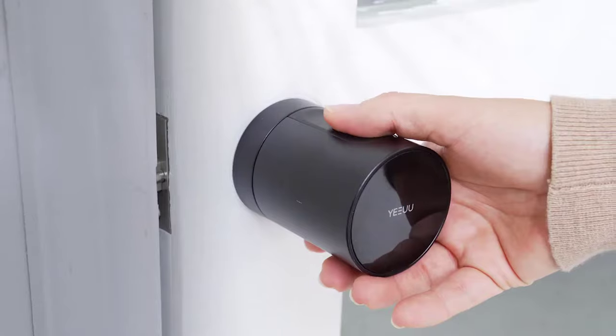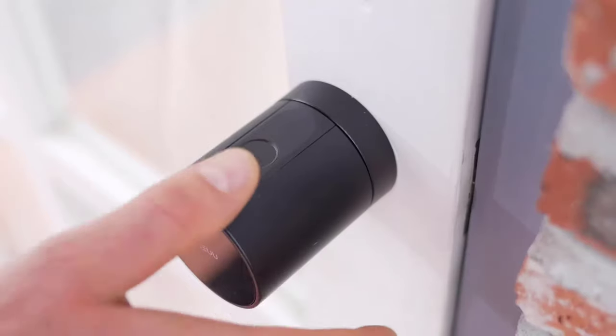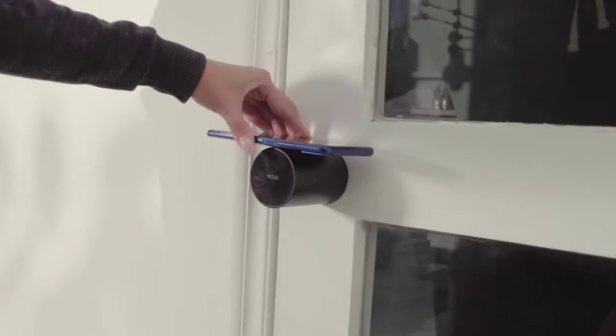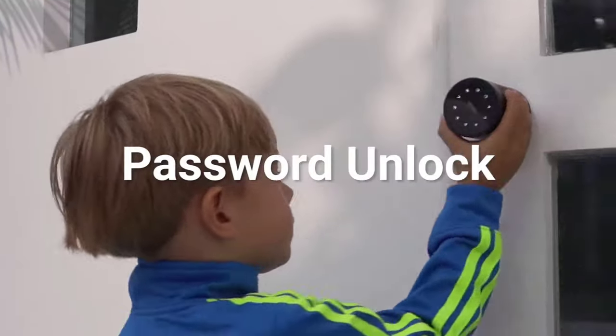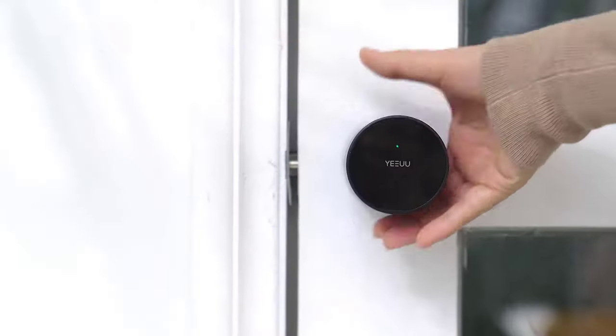S1 Smart Lock has various unlock methods. It is safe and convenient. You can unlock the lock easily with the light touch. Your smartphone is your key. If you don't have a smartphone, enter the password using capacitive touch mode. Then you can safely lock and unlock the door. You can even ask Alexa and Google Assistant to unlock your front door.